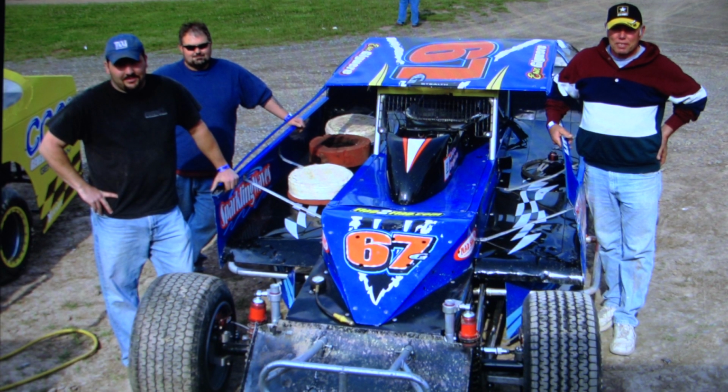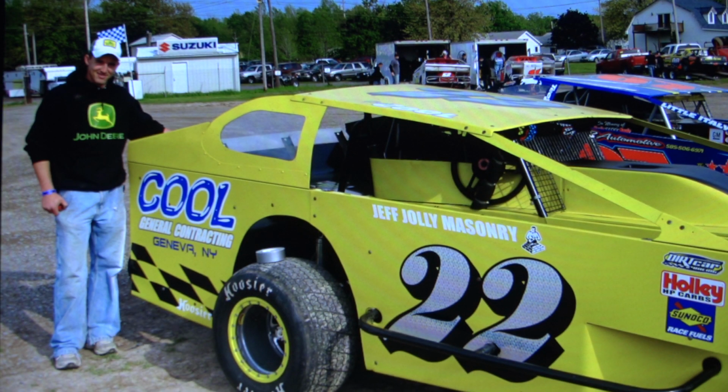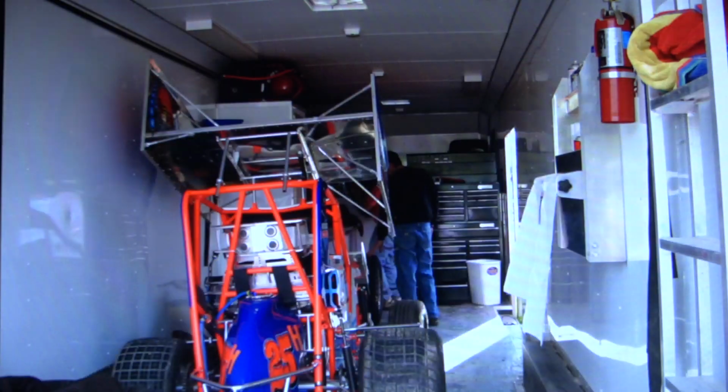Eric Jaguar and his crew here in the 67G. I still remember that crash he had at Weedsport. Shortened the thing by like 2 feet. That was brutal. Brutal. Don't remember this guy's first name. Obviously, his last name is Cool. So he's a cool guy, obviously, by definition.